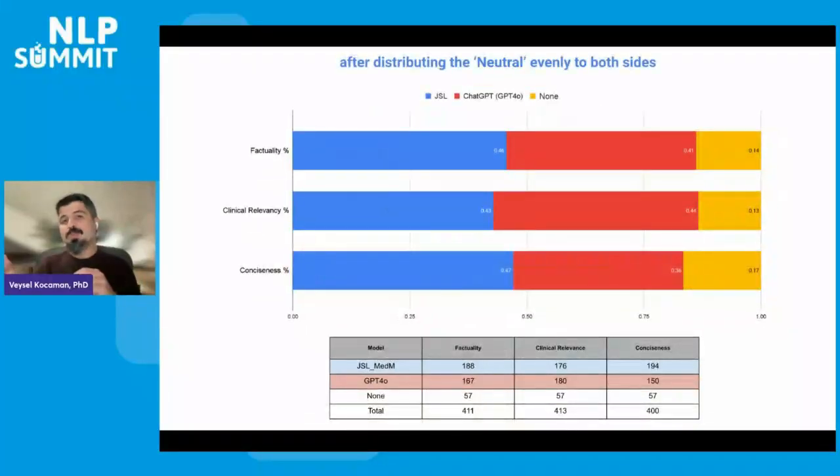And then if we distribute the neutral, because neutral means that they were both preferred at the same time, like they were both correct, if we distribute evenly on both sides, factuality is 46 to 41, which means that 6% of the time the 8 billion size model is preferred for factuality against GPT-4o. And then relevancy is again head-to-head, and conciseness, of course, 8B is much better. Why? Because we can control the conciseness while fine-tuning the model, since it depends on the dataset that you use to fine-tune. So overall, the 8 billion model does better than GPT-4o on the tests that we picked, over the 3 different dimensions that we picked to evaluate our models.